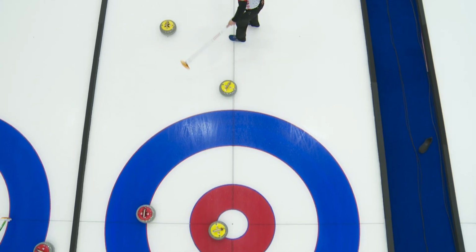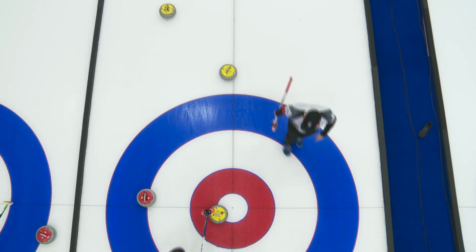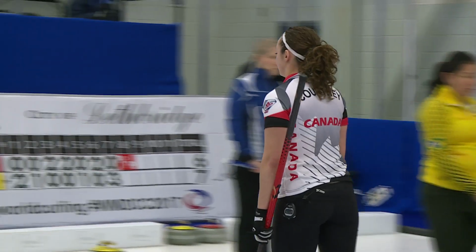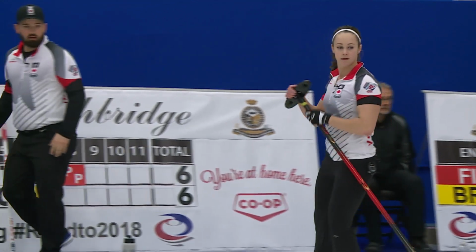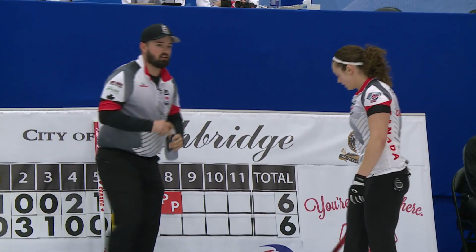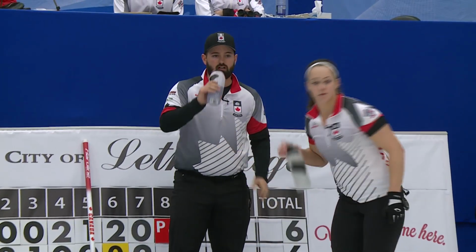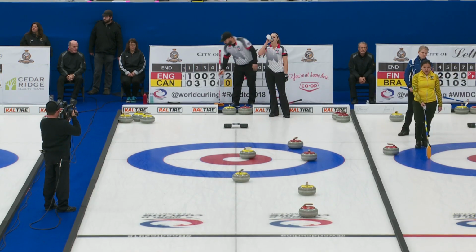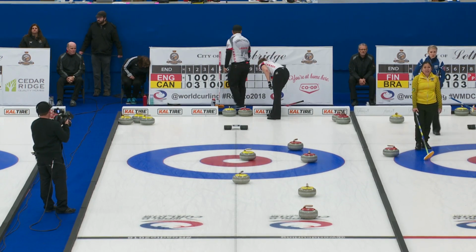Beauty shot. Pretty good there. Pretty much exactly where they wanted it, I think. Maybe a little inch more to the left. Yeah, I think it actually ended up over curling a tad. We'll see how much Anna Fowler might see from the hack. She's gotta go. Pressure shot here for Anna Fowler.